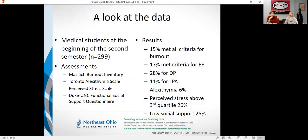So this was a study that was done specifically in medical students that were beginning their second semester of medical school. So essentially the spring semester of M1. It was conducted in just under 300 individuals, and they gave these students 4 different assessments. So the burnout inventory, so alexithymia.